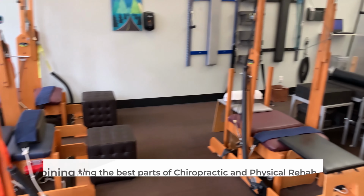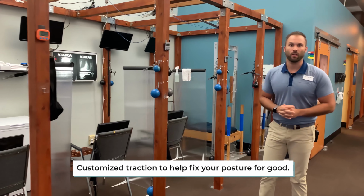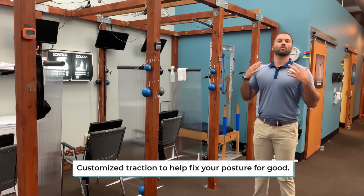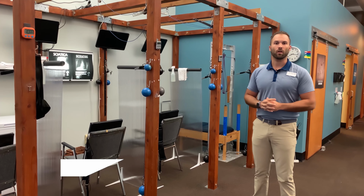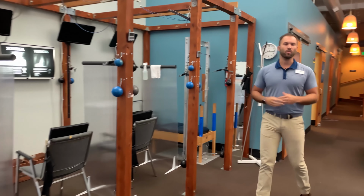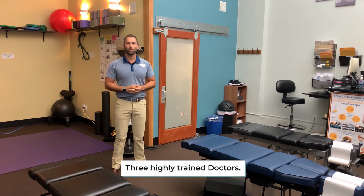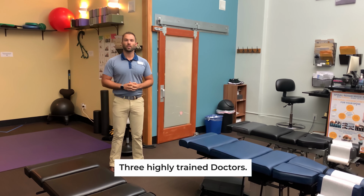So continuing on further, on the other side, we have our cervical rehab area where we help improve the neck spine. And here we can improve your posture and get you feeling better. Continuing on, we have our chiropractic adjusting area. We have 3 tables where our chiropractors will help utilize to improve your posture, work on adjusting your spine to reduce the stress in that area.